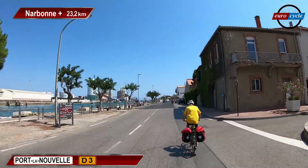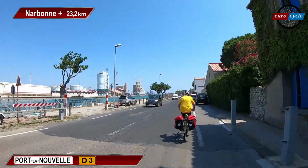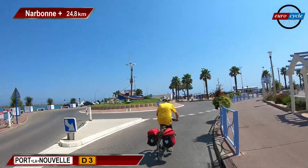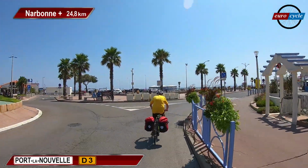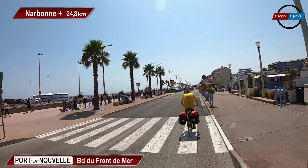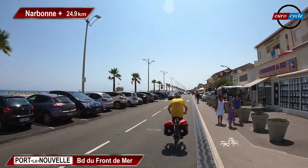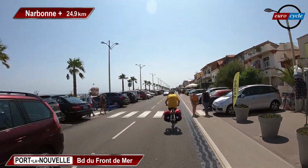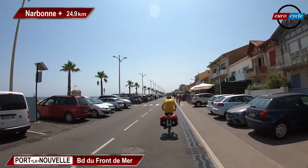The road leads us along the estuary with the blue Mediterranean directly ahead. This boat is a sign that we are entering Port-la-Nouvelle. The friendly tourist office is just beyond this roundabout. Boulevard du Front de Mer is lined with tourist amenities. Hotels, restaurants, specialty shops, and local crafts, all inviting visitors to enjoy their stay.